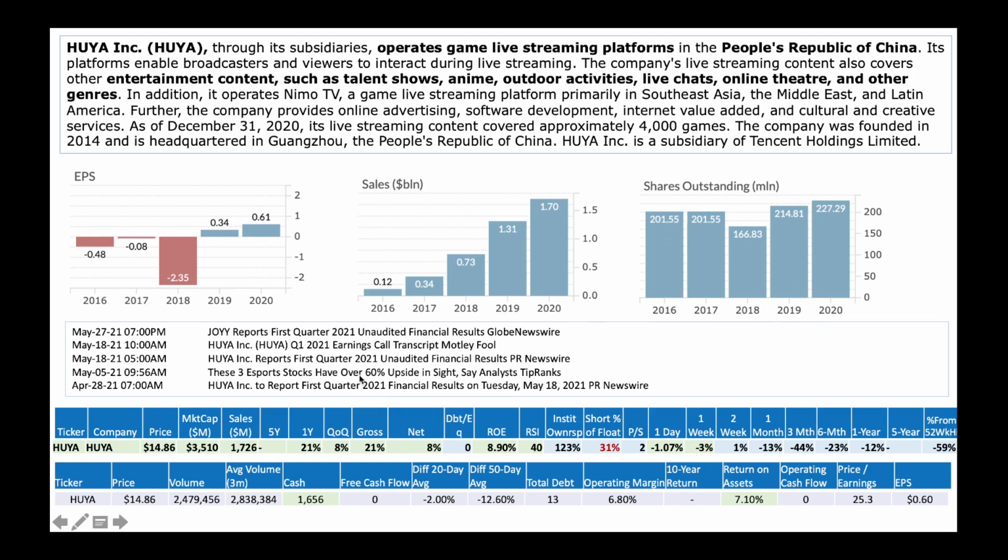And as you see here, from a news perspective, it looks like there is nothing great in the news here. I think overall, 3 esports stocks that have over 60% upside. People are expecting this stock to have some upside. That's good news. And from a numbers perspective, as you can see here, positive sales growth. I love that. $1.7 billion sales. That's great. They have net positive margin. Fundamentally, I guess company is doing well.